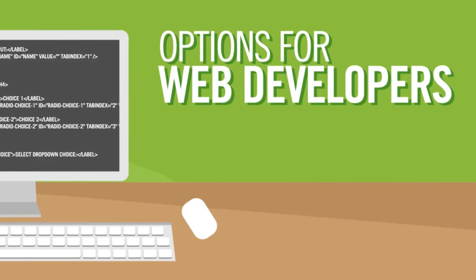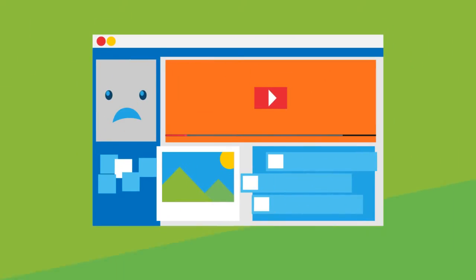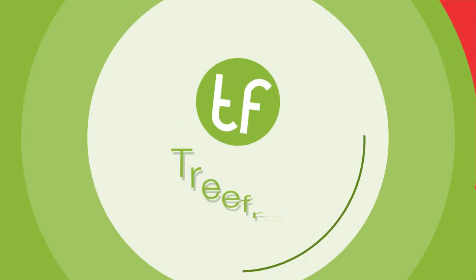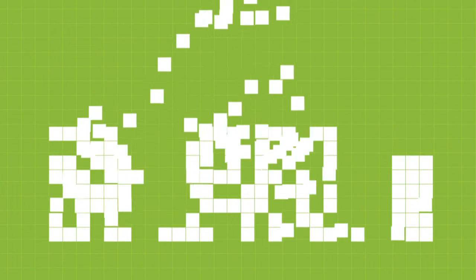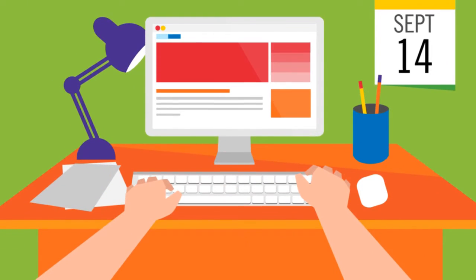device. However, the options for website developers are overwhelming, and even starting development can be daunting. Not to mention chronic problems with browser quirks or struggles with sharing code, as everyone codes differently. That's why at TreeFrog, we created a standardized framework that is able to adapt across multiple devices. We call it Amphibious, because it helps websites adapt themselves to their environment.